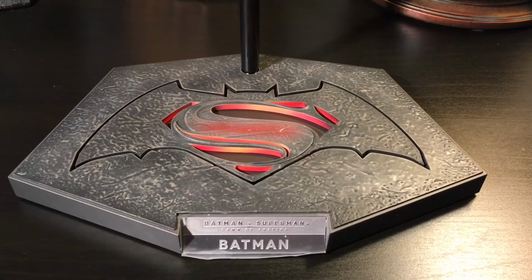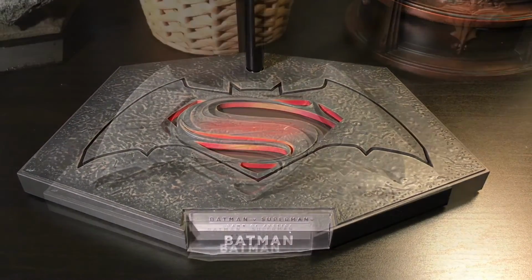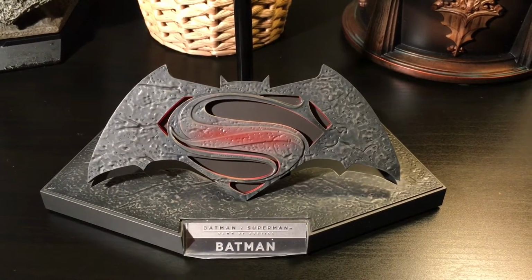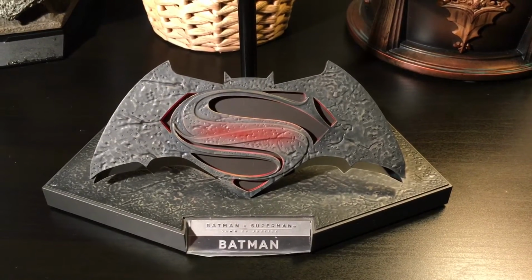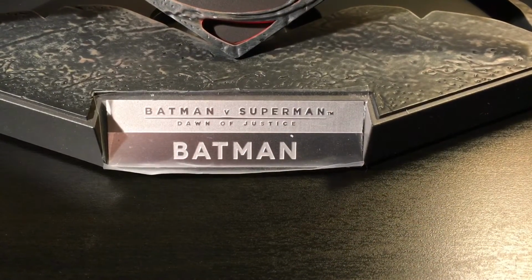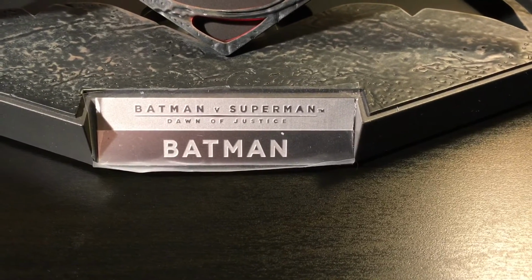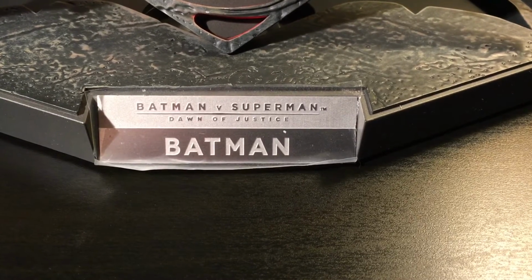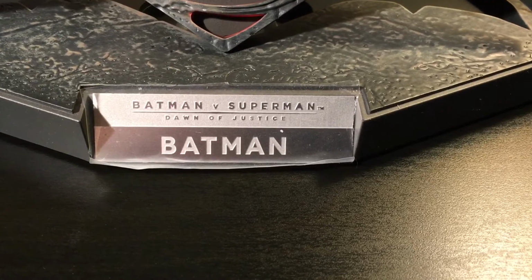And again, it looks fantastic, and you can actually hang it by itself if you want it to be some kind of pop art. The great thing about this figure too, and the stand that comes with it, is that it actually pops up, and I'm really becoming a fan of these things. The lip of the base is also impressive as always. Just like the Superman figure, it does read Batman vs. Superman Dawn of Justice, and the official title for this figure, which is Batman. I love that silver plate, it just makes it look more elegant.